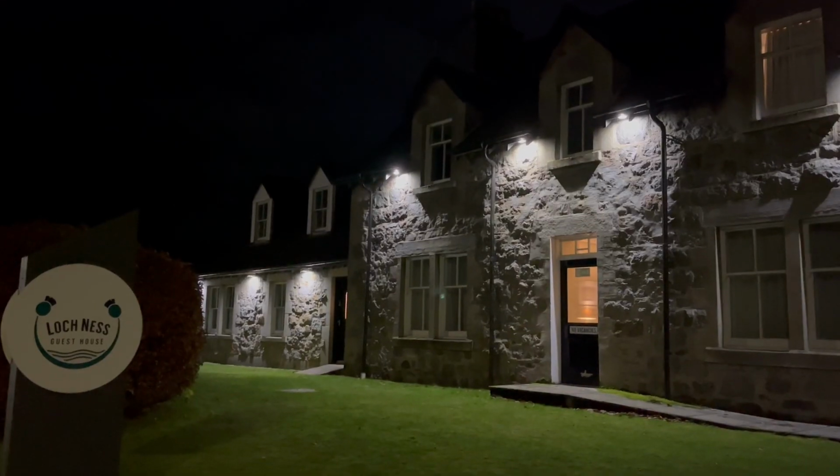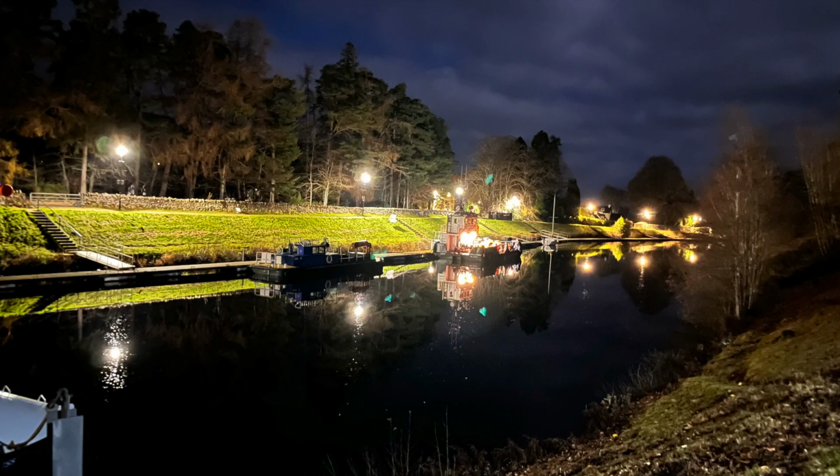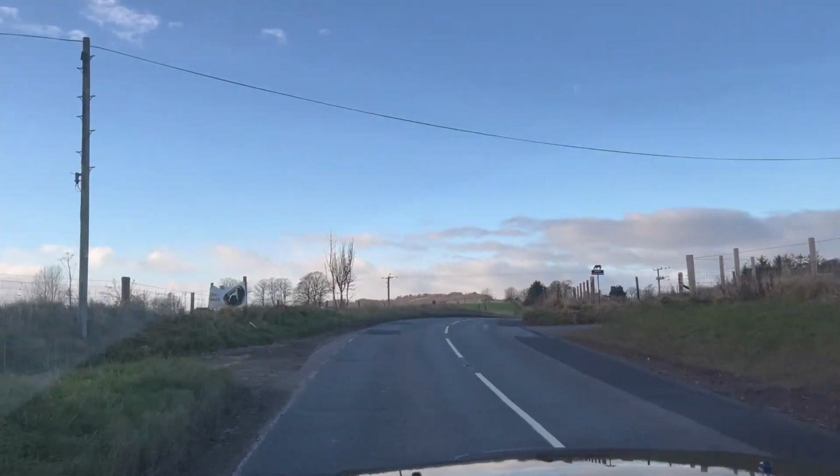After much more driving, we finally made it. We reached Loch Ness Guest House. We checked into the Airbnb, which was beautiful, and then we decided to walk around and then quickly find some food. We ended up at the Bothy.